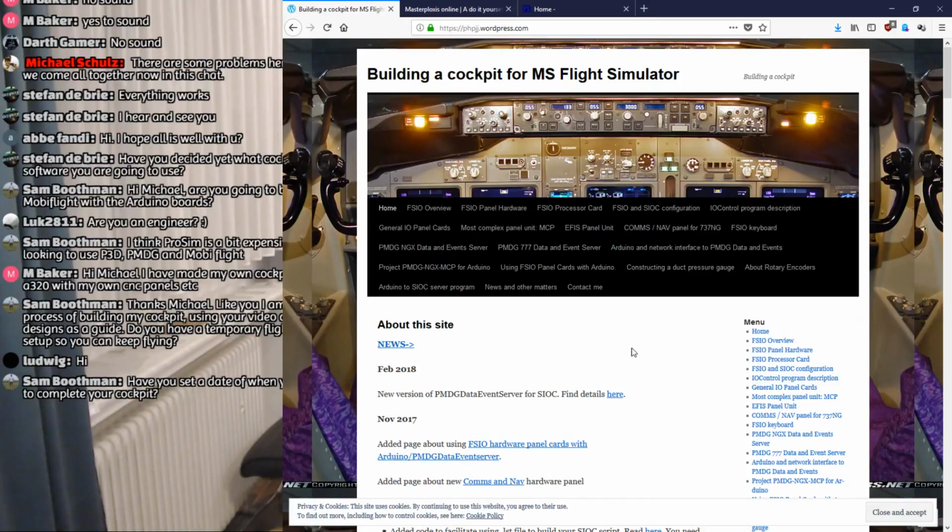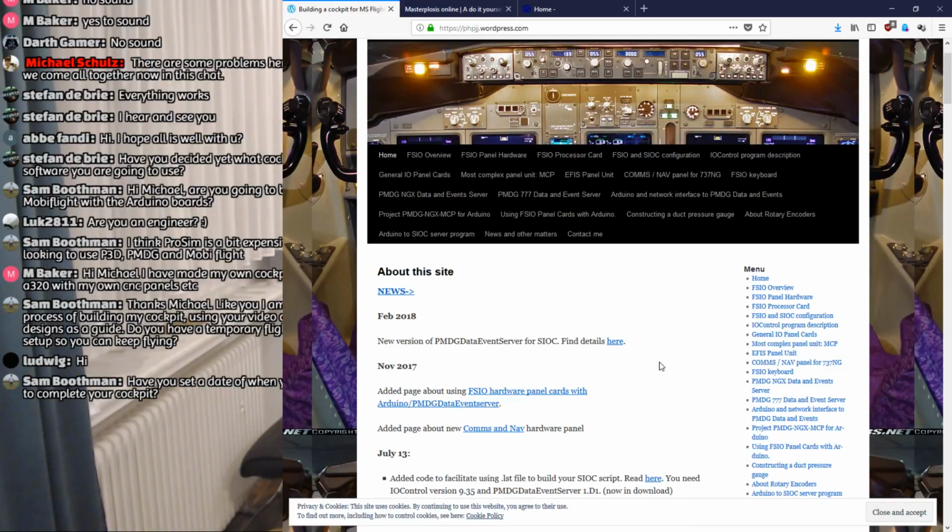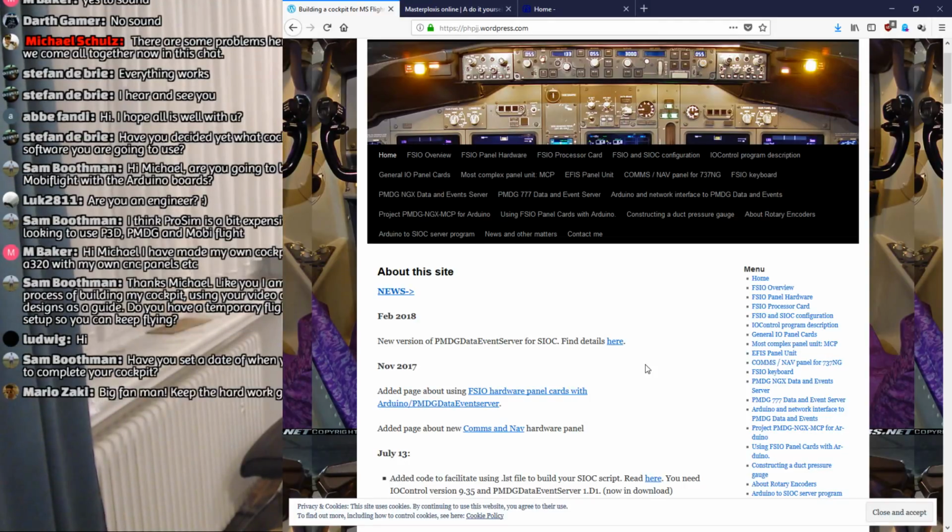One next site I want to show you, and there we come to the system I will use to connect the PMDG with the simulator. This website is handling the topic of connecting the PMDG to different panels and different software systems like ProSim, like the Arduino, and controlling and communicating with Yokes scripts or with an Arduino script.